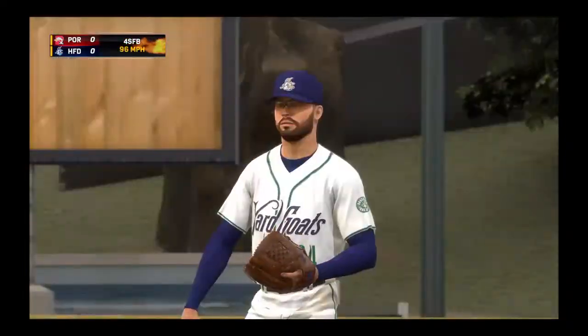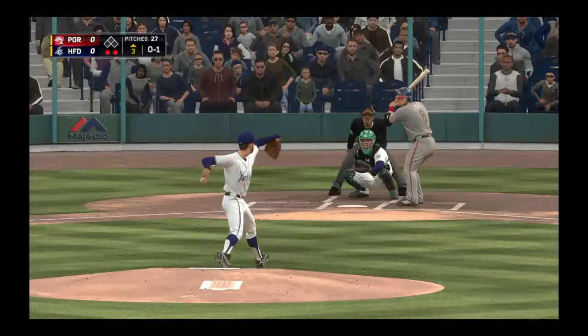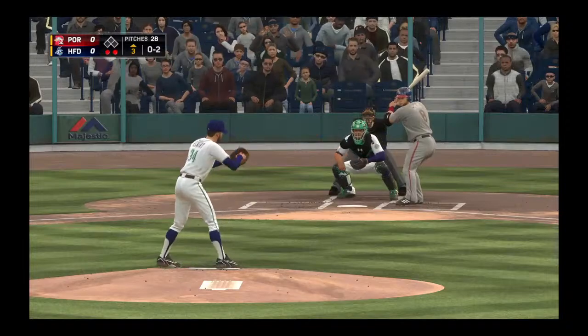Naquin takes a fastball on the inside corner. Well, he's really peppering the zone right there, going up in the zone. I wonder if he stays there the whole time. Usually you'll see that with 2 strikes, not with no strikes. Fastball called for strike 2.